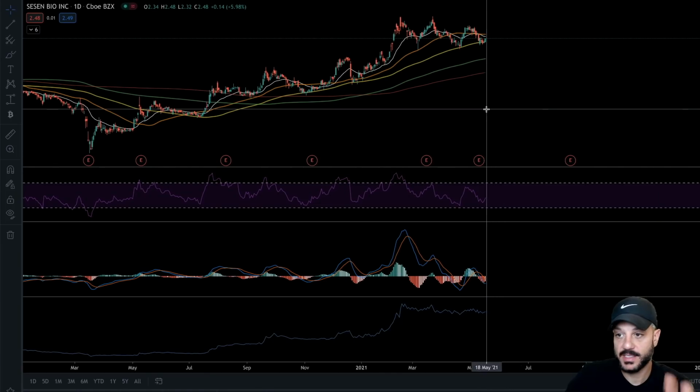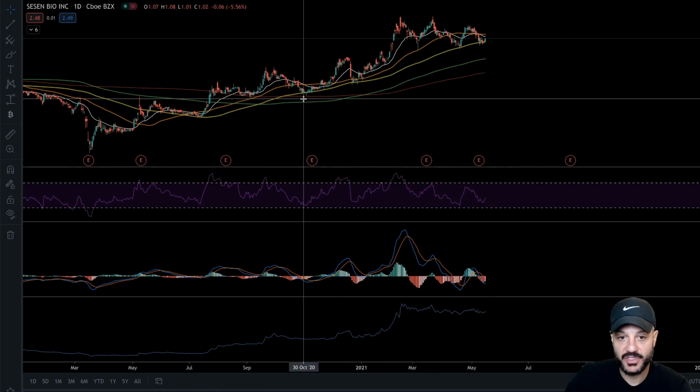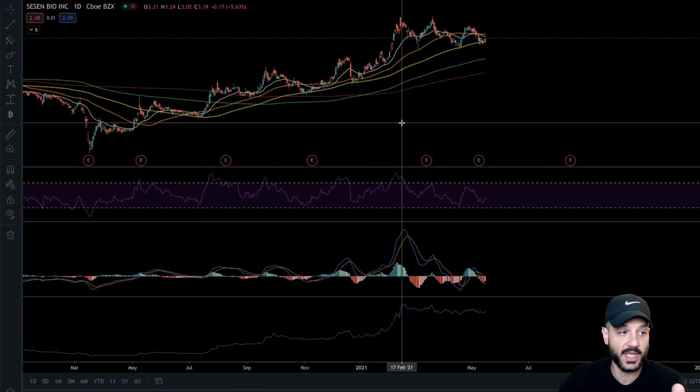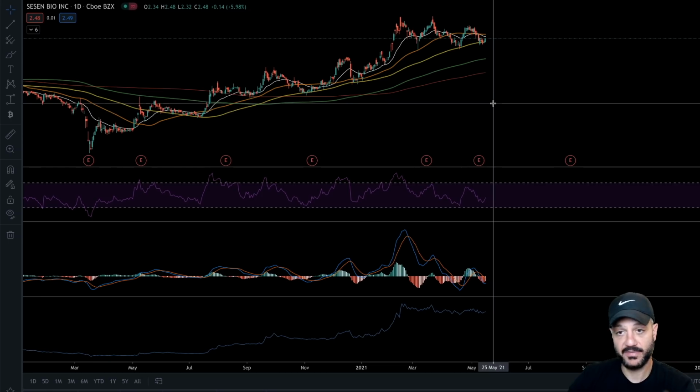So as we stated, Sesson is currently trading at around $2.48, sitting at the 100-day moving average, a level that it bounced from going all the way back to July 20th. It always bounces off the 100-day moving average. Now, trend is your friend until the end. So obviously this trend could be broken at some point, but for now, the 100-day moving average is very important.